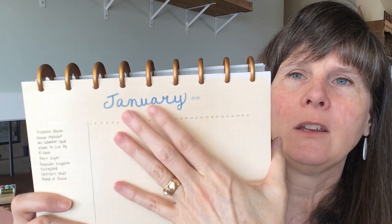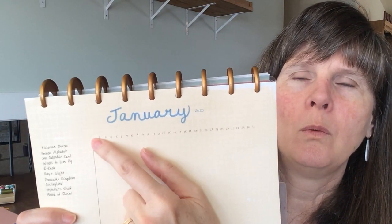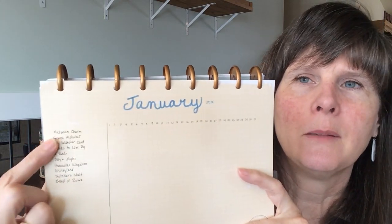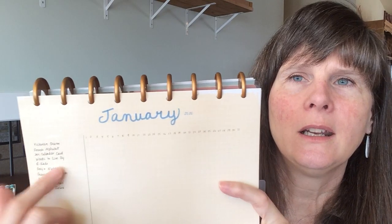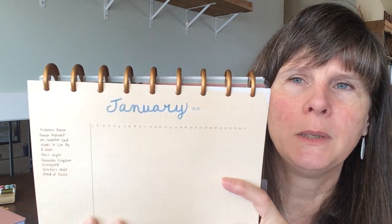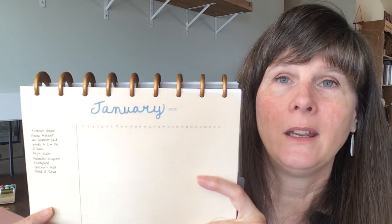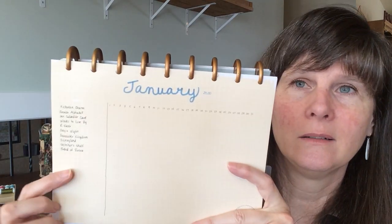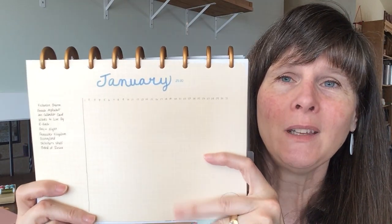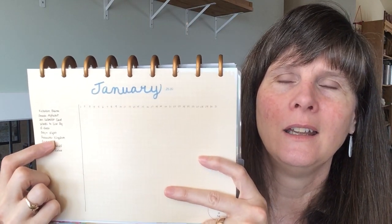So for each month you have 1 through 30 or 31 across the top here. These are the pieces I'm planning on working on in January, and I'll just do a little tick mark on the days that I work on those pieces. And then I have room, if I end up working on something I wasn't planning, didn't know about when I drew the page, I can add it down here. But I think it'd be kind of fun to see how many days I worked on each project. So that's in my January section.